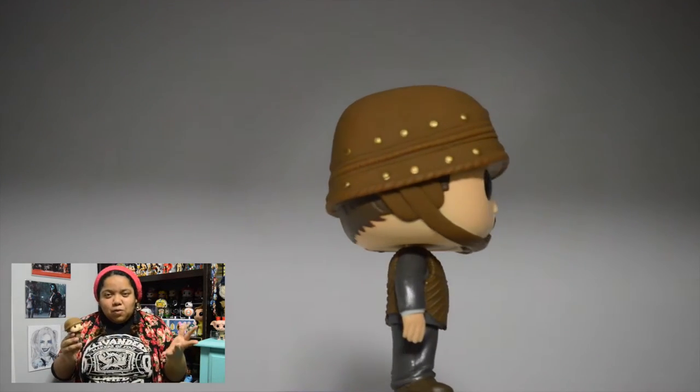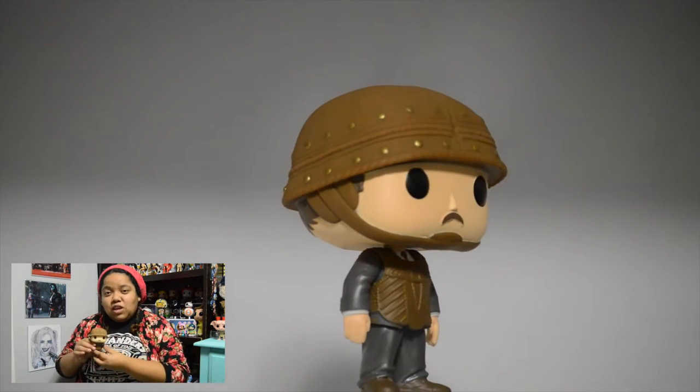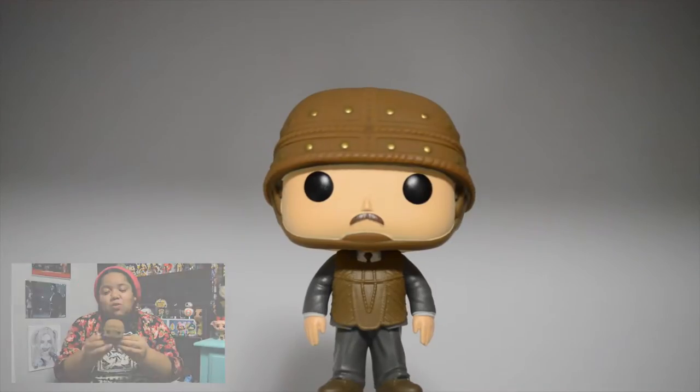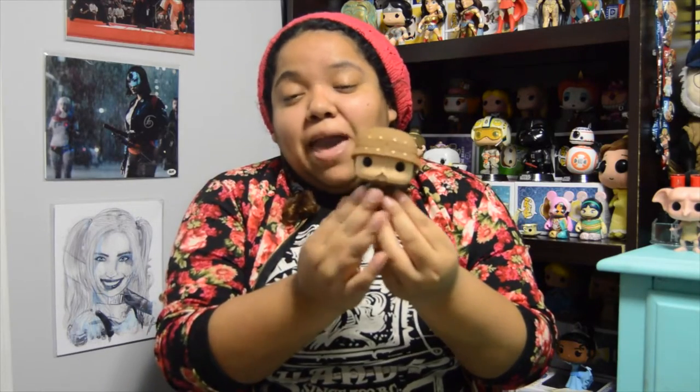I hope they come out with a second version of him where he's holding his little case that looks like Newt's too. But this is cute. He's wearing his little helmet and the little kind of padding that Newt gave him. If you've seen the movie, you know what I'm talking about. It's really cute. The detail is all there. It looks just like him. I really like this pop.